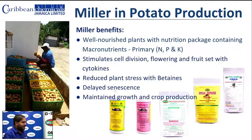So with your cytokinin combined with your Green Stim and your Nutrient Express, you stimulate your cell division, you have your flowering, your fruit set, and so on. And as I mentioned, definitely when you see your potato plants flowering, you know that is a very happy plant, and you know that the production is taking place right there. It also then, the Green Stim, comes with a reduction in your plant stress.